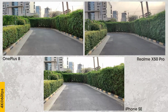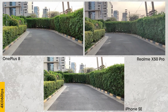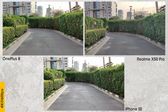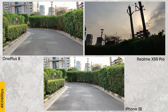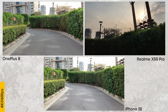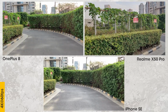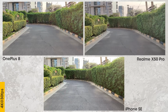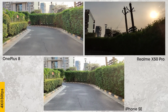The gyro-based electronic image stabilization on the OnePlus 8 and the X50 Pro is almost as good as the iPhone SE's optical stabilization. I say almost because while panning the footage there is no jerkiness involved. Now the iPhone SE does tend to blow out the highlights in 4K 60fps recording. So if you're going to shoot against the light a lot, use 4K 30fps video quality on the iPhone SE 2020. You get extended dynamic range and the footage looks immediately better. You can clearly see it here.